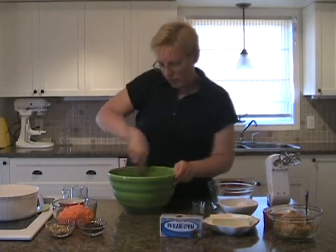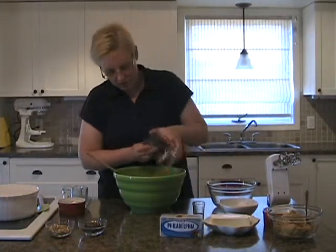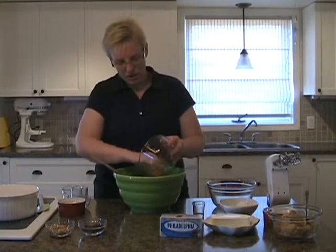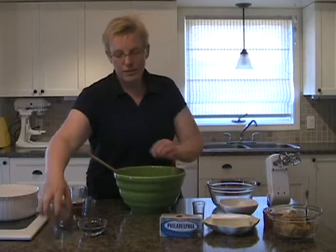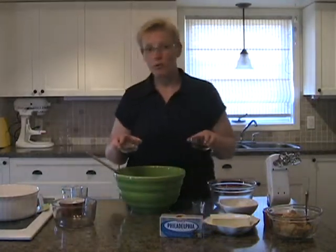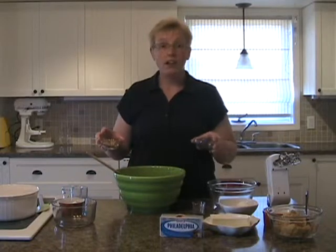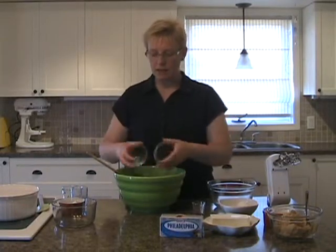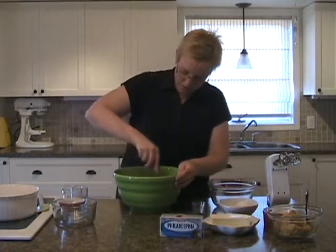Now it's obviously not carrot cake unless we add the shredded carrots. This is about 1.5 cups of shredded carrots. And these 2 items are kind of personal preference items. You either want them, you don't want them, you love them, you hate them. I like them. Raisins and pecans. We'll stir all this in.